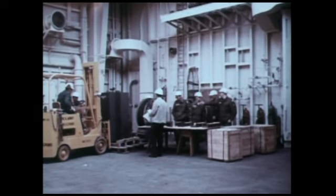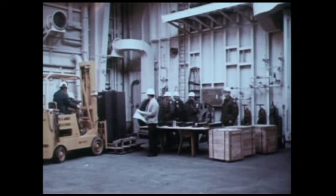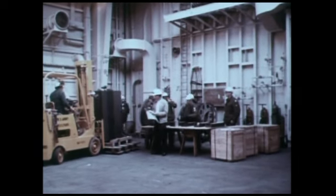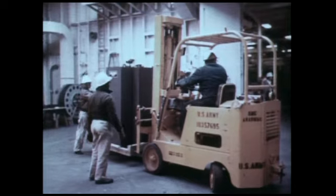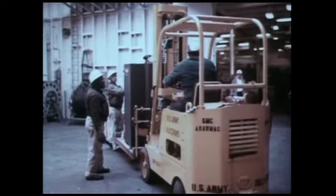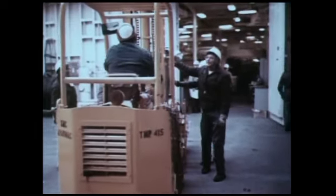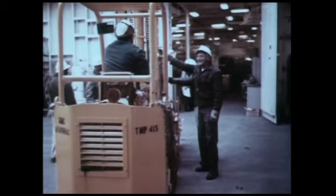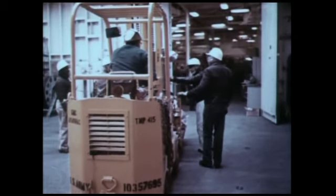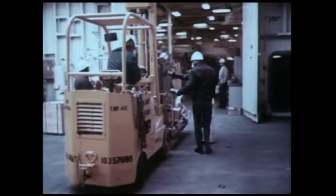The ship was prepared to operate in a combat zone for a limited period without the need for resupply. It was planned to concentrate on the overhaul of aircraft components, which formerly had to be returned to the United States for repair. Because of space limitations, it was necessary to carefully select the supplies and equipment most vitally needed for the job.